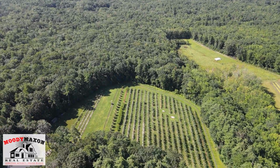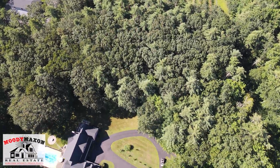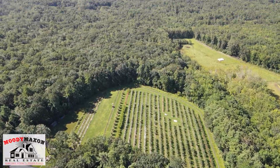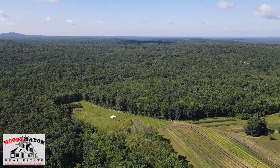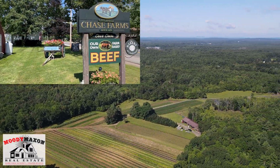That's the Chase Farms right down there if you want to pick up some fresh vegetables. This property is actually walking distance to their store, just a few minutes away, and I'll point that out in the Google Maps when I get to that. So as we pan to the right, we're looking at North Berwick. And if we keep going to the right, there's more of Chase Farms there. You can see it's actually pretty big.